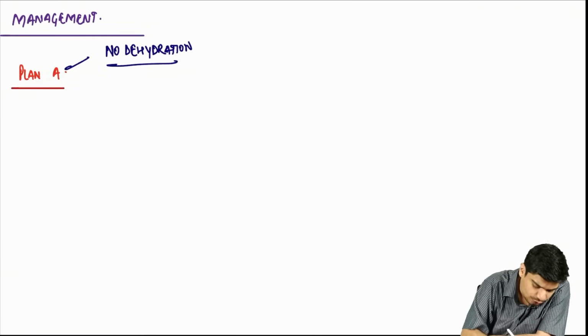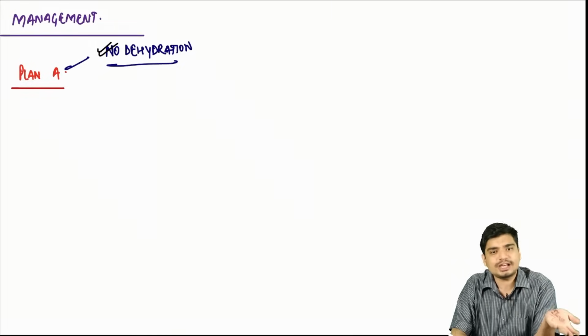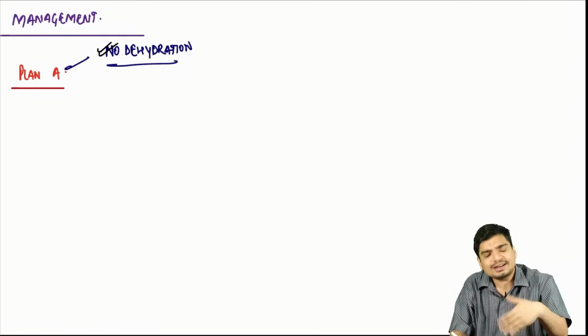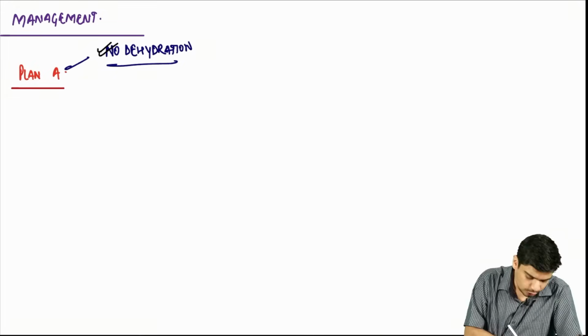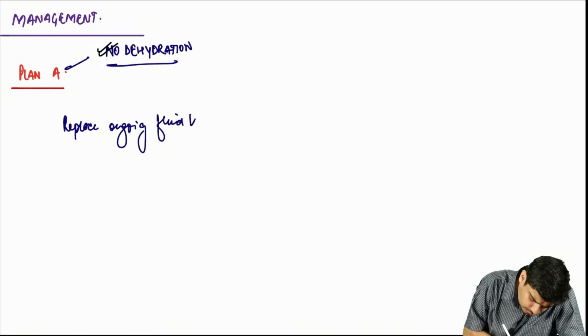Plan A is used for no dehydration. The name itself is telling you there is no dehydration. So what will you do? You'll just give ORS to replace ongoing fluid losses. The child can continue to have loose stools. So just ensure whenever he's having a loose stool, you give him ORS. That's it. You're just going to replace ongoing fluid loss with ORS.